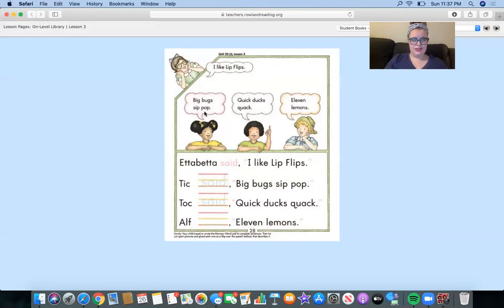All right, let's try this one. Quick ducks quack. Quick ducks quack. It's kind of hard, isn't it? All right, let's try this next one. Eleven lemons. Eleven lemons, eleven lemons. Whew, that's kind of hard, huh? All right, now we're going to use what they said to help us out.